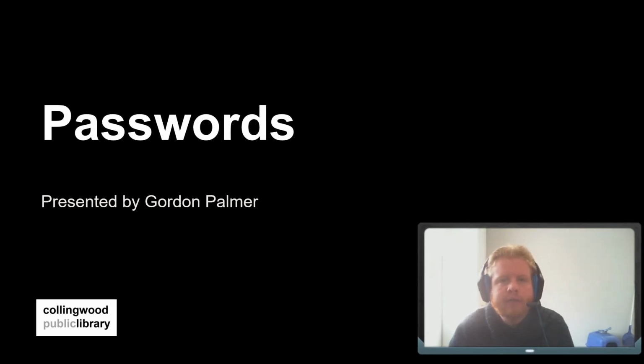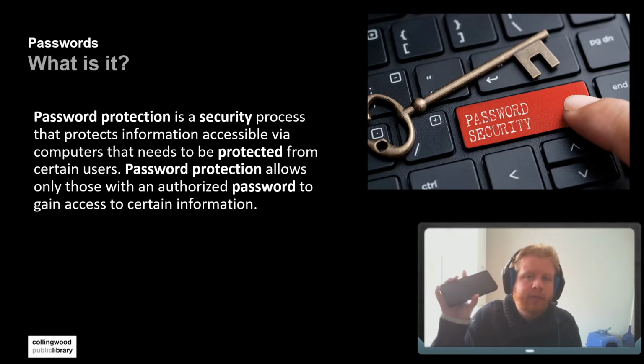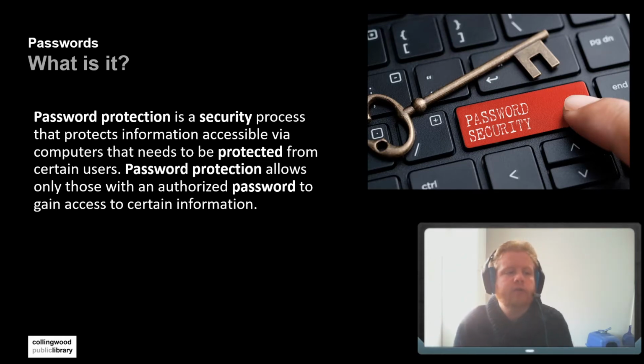Today I'm going to be discussing passwords. Now, we all use them in our everyday life, from securing different accounts, Facebook, our email account, to even personal gadgets and gizmos. I have a password protection on my phone to prevent people from accessing it. So basically, in a nutshell, password protection prevents unauthorized use of the device or whatever account.